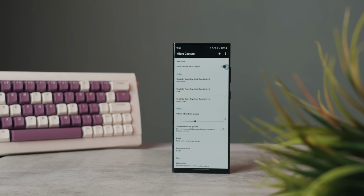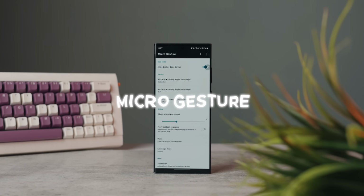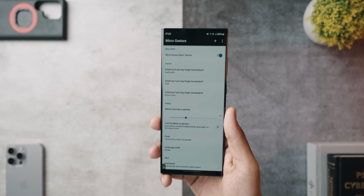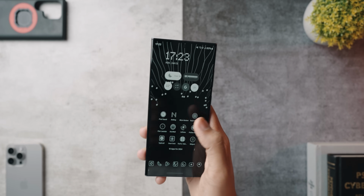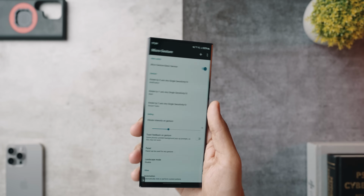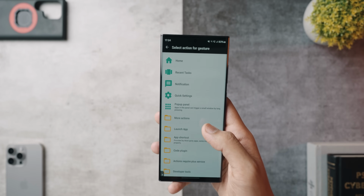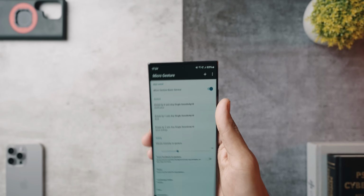App number 3, guys, is another really cool application called Micro Gesture, and this is really interesting according to me. So basically you can set up 3 gestures in this: a rotate by x-axis, a rotate by y-axis, and a rotate by the z-axis. From this you can assign different functions, like if I rotate by y-axis, it will open up the notification tray. If I rotate by the x-axis, it's gonna go back on whichever app it is, and if I do it across the z-axis, it will actually open up my status bar. A lot of these functions can be customized inside the app itself.